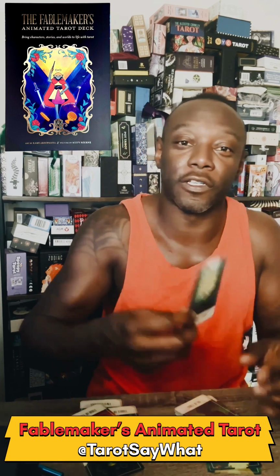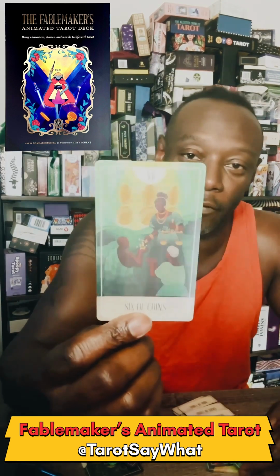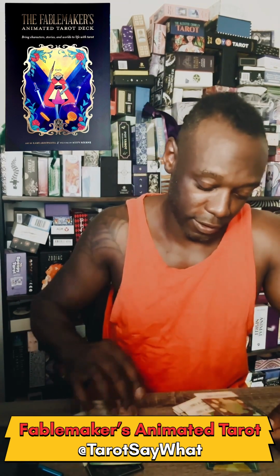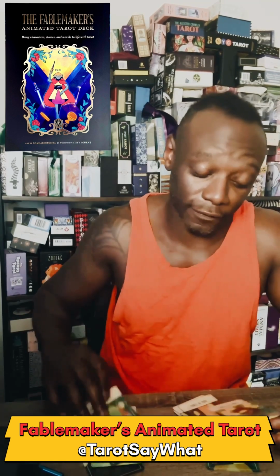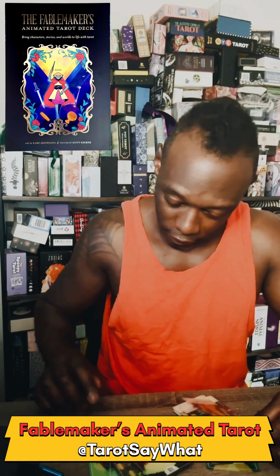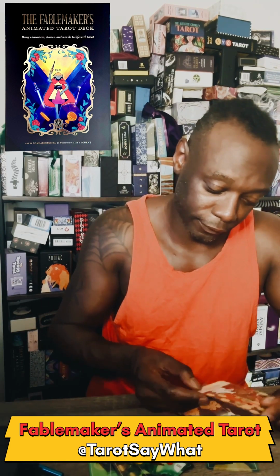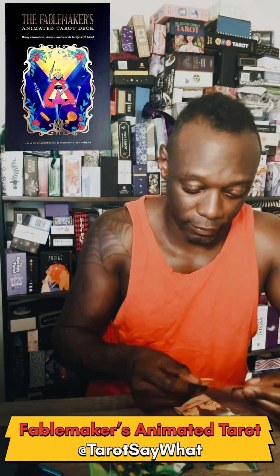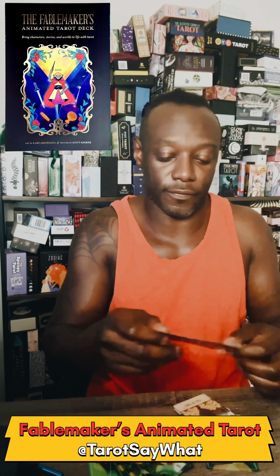Yeah, so we have a six. The Five of Coins, the Six of Coins. Some diversity in the deck, which I love. And my friends, it is actually fun. This is actually fun. So Eight of Coins. Your Nine of Coins. There are some issues though with the printing. You can see, for example, I don't know if I can pull it off in this one. Yeah, I got this one.